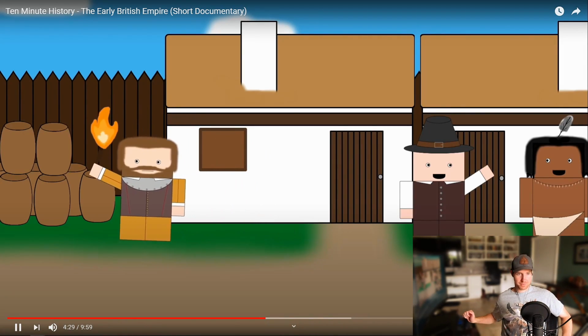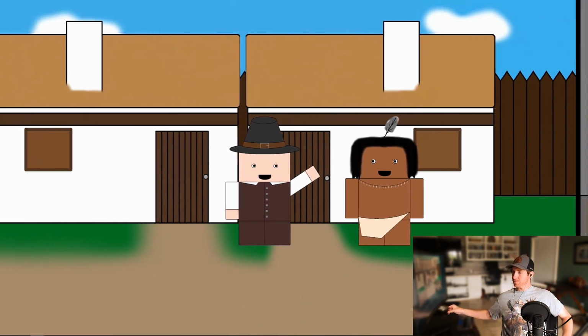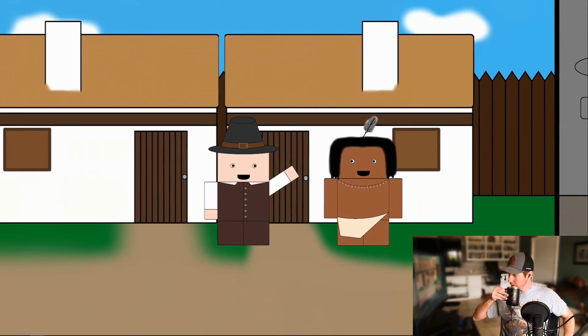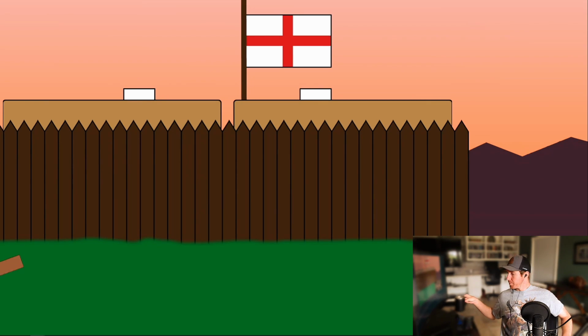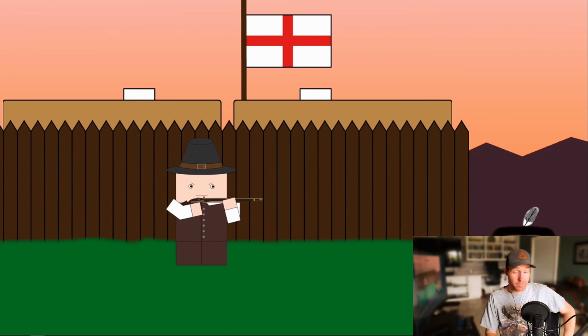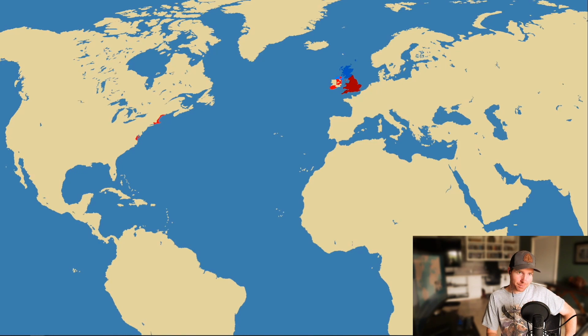Smith was forced to return to England after being injured in a gunpowder explosion, and for a time relations between the English and the natives remained peaceful. These good relations wouldn't last, and soon the English and natives were fighting, and after several wars the English managed to push the natives out of the area.